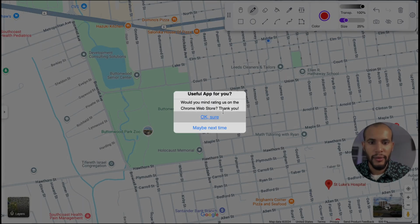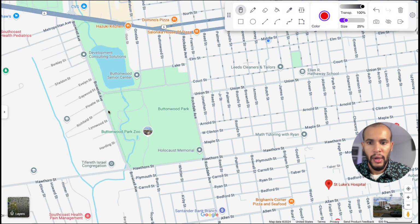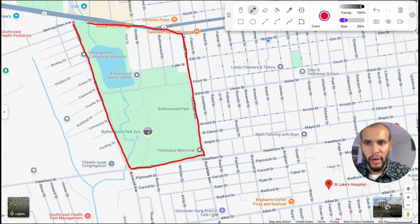So basically, right here on Brownell Ave, there's a walking trail that you can go on. It goes all the way over here. You go around Rockdale Ave, and then you go around here.